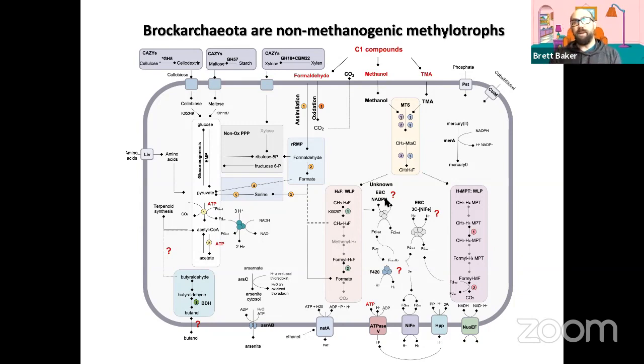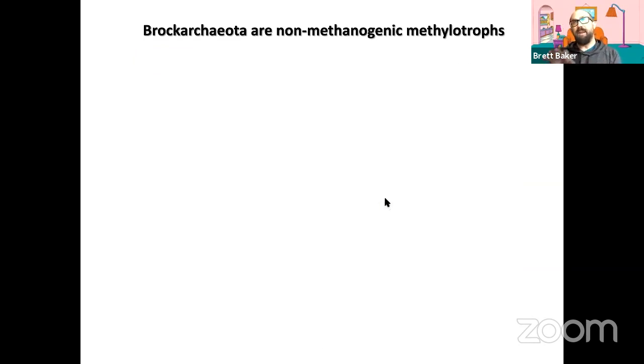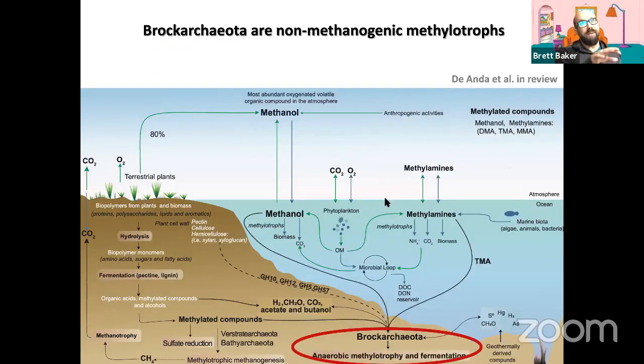But Brachioarchaea are unique because most of the organisms that use these C1 compounds convert them to methane. And Brachioarchaea doesn't do that. It converts them into different things.